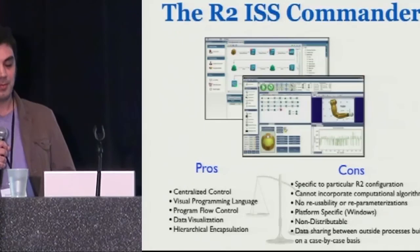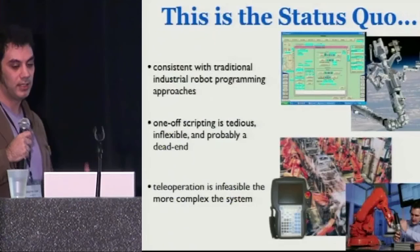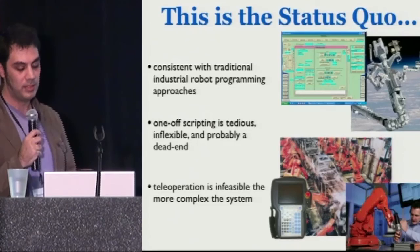But here's the thing. This is basically the status quo of how manufacturing and space robotics robots are programmed. I would even say that it's one of the best and most flexible versions of how robots are actually programmed in these configurations.